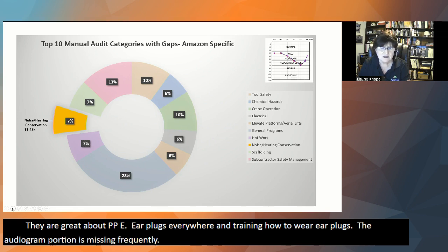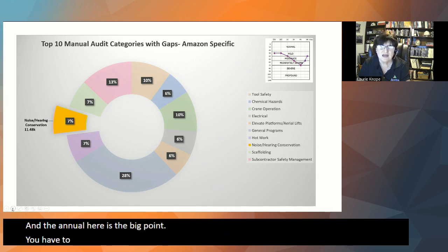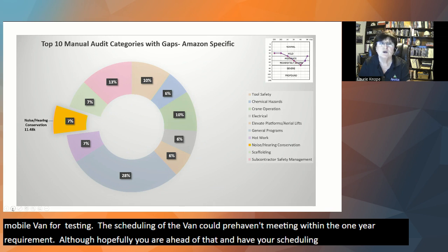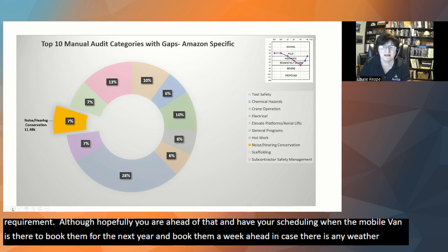Audiograms per OSHA must be obtained within the first 6 months of employment and annually thereafter. And the annual here is the big point. You have to do it before the last audiogram expires. The only exception for that is if you use a mobile van for testing. The scheduling of the van could prevent meeting within that 1-year requirement, although hopefully you're ahead of that and have your scheduling when the mobile van is there, just book them for the next year and book them a week ahead in case there's any weather disturbances or anything like that that could potentially cause a delay in getting them out.